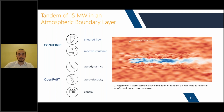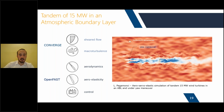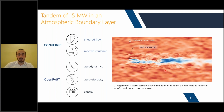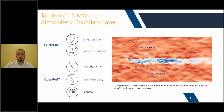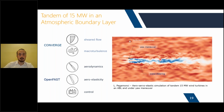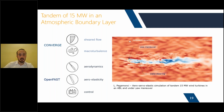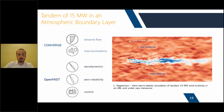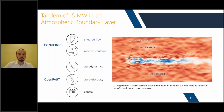For example, it's possible to control the upstream turbine in a wind farm arrangement. And in this tandem configuration, by controlling the yaw angle of the first turbine, it is possible to cause wake steering that can cause different effects in terms of aeroelastic response to the second row of turbines. And this shows one of the many potentialities of including Aero-Servo-Elastic analysis of horizontal axis wind turbines.